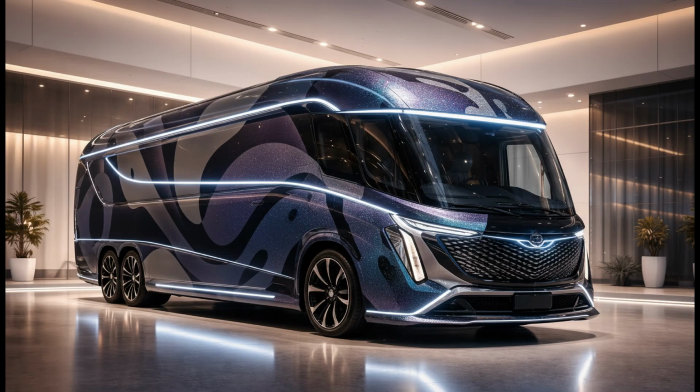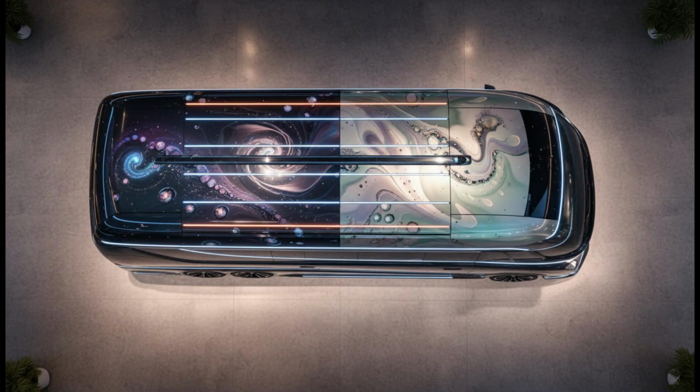Now let's move to the side profile, because this is where the proportions get genuinely impressive. The overall stance is low-slung for a vehicle this size. That's not accidental. A lower center of gravity on a long wheelbase platform like this translates directly into handling stability at highway speed. But beyond the engineering logic, what it does visually is dramatic. It hugs the ground. It looks planted. It looks like it belongs on this road, not like it was reluctantly permitted onto it.